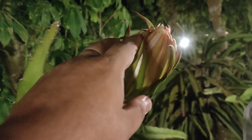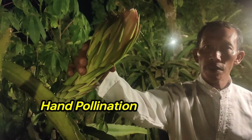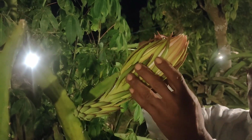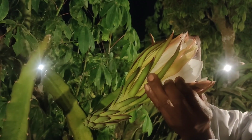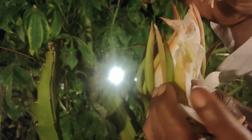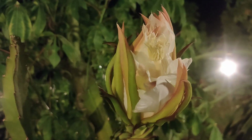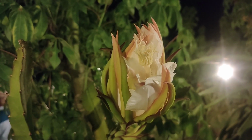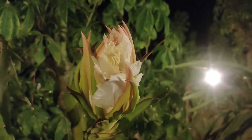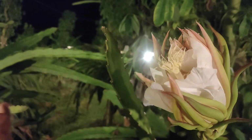So dear friends, this is the flower of dragon. Now we will see how they will do pollination. This is the criteria for the flower that we have to do the hand pollination. You have to only grab the pollen and then put it at the top, the stigma. And then, do we have to cover it? No, this is already in.